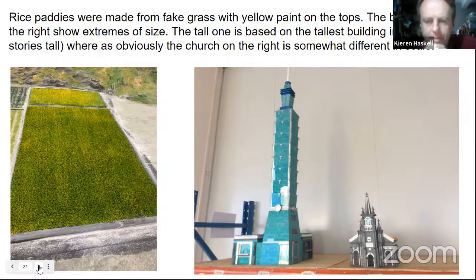On the right, the buildings, you get an example of what I meant by we couldn't work in one specific scale the whole way. The building on the left is 101 stories high, the tallest building in Taiwan. The building on the right, obviously, is not 101 stories tall. If we built it to the same scale, it would be barely noticeable. So we just went for eclectic or confused, depending on your perspective.